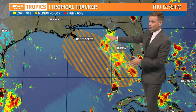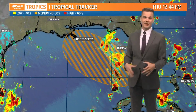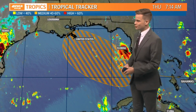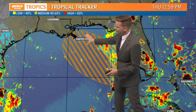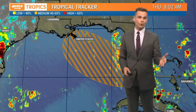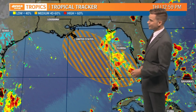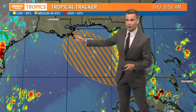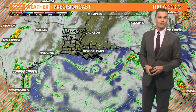It is going to be moving into a low shear environment. It's got warm surface temperatures, and of course it's the second week of September, so traditionally very active. But this is what we'll be watching as we go into this weekend and next week for potential development. We could see a tropical depression form from this as early as maybe late Sunday going into Monday, and then it will head generally up towards the northern Gulf Coast. So going to be watching that very closely.